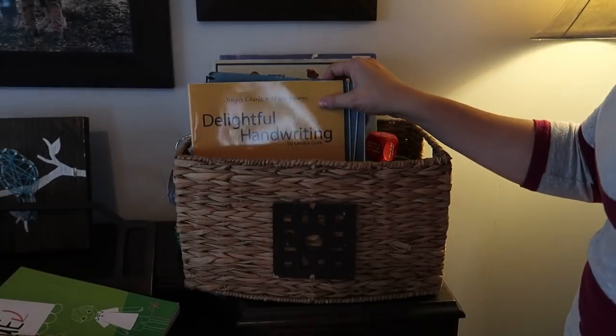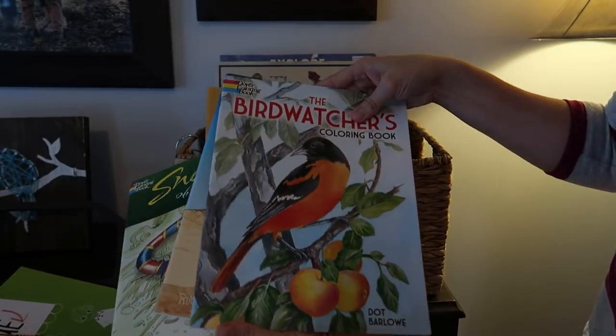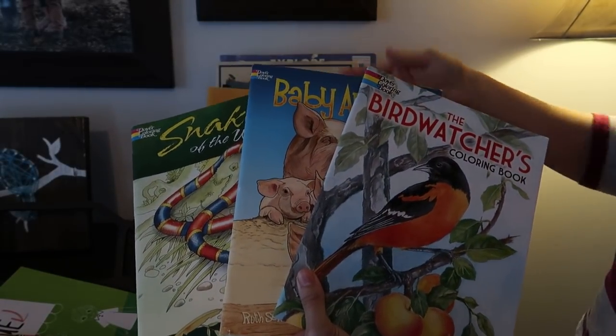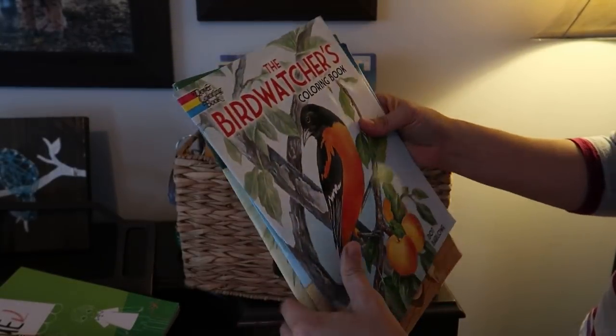And while they're listening to that, if they'd like to, I have cycled these coloring books back in. They only got a few pages in before I cycled them out last time. I just like to keep it fresh and new. So they've got the Bird Watchers, Baby Animals, and Snakes of the World nature coloring books.